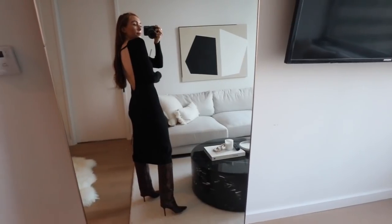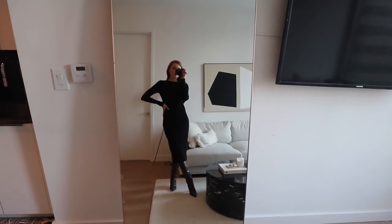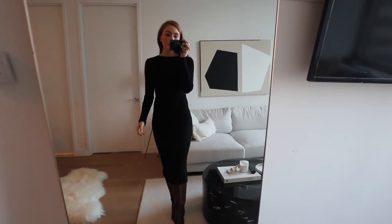I've seen Rosie Huntington-Whiteley wear a few on her Instagram recently. She's back doing her mirror outfit selfies, which I'm loving, and they're just so chic. A little bag under your hand, simple shoes, and you're ready to go.